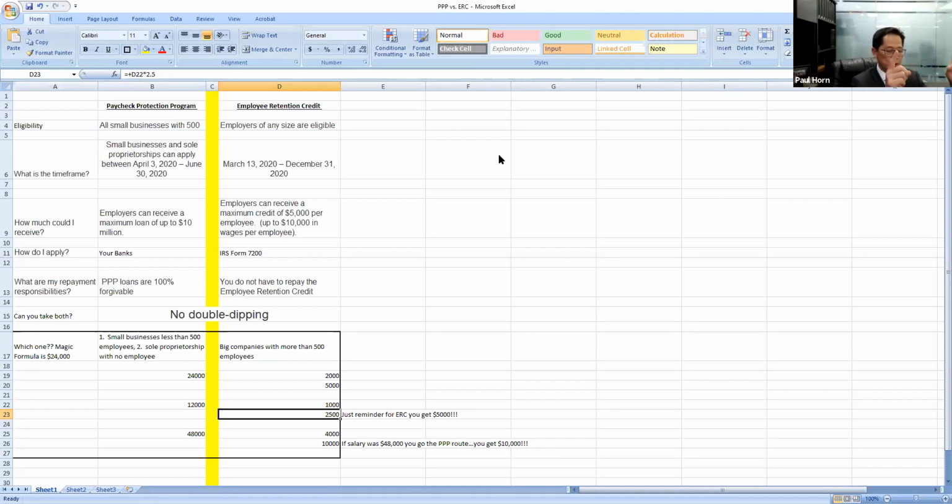So eligibility. For the PPP, let's put it in parentheses so we know what we're talking about. When I say PPP, that's what I mean. Eligibility: all businesses with less than 500 employees are eligible for the PPP. But for the employee retention credit, any size, 600 employees, 700 employees, you can do the employee retention credit, okay? The time frame: small businesses and sole proprietorships can apply for the PPP starting April 3rd up to June 30th. But for the employee retention program, it's any wages that you incur between March 13, 2020 and December 31st, 2020.